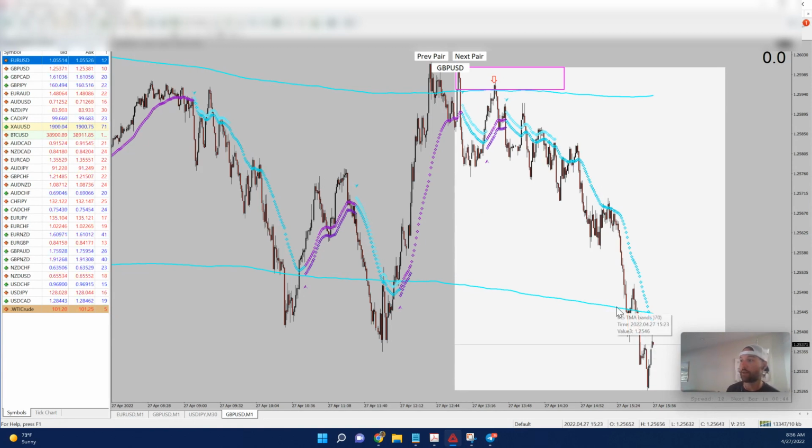So if you guys want to grab this, not only for confluence and confidence to really enter the trades, but really maximize those gains and let these runners run, it does work really well with this strategy. And you can do that.